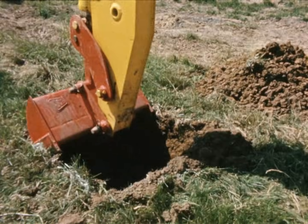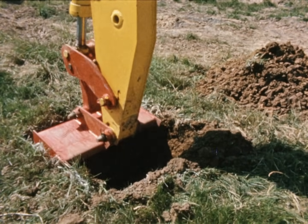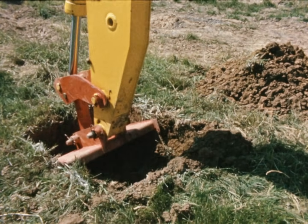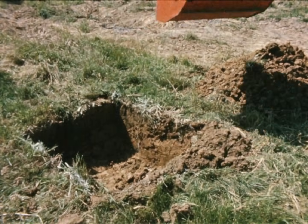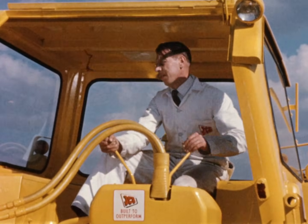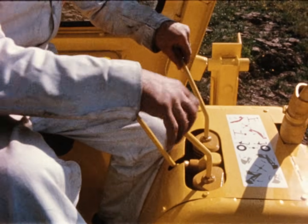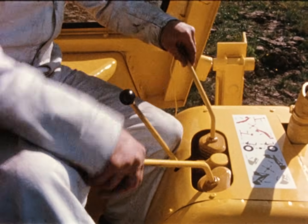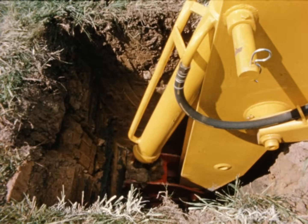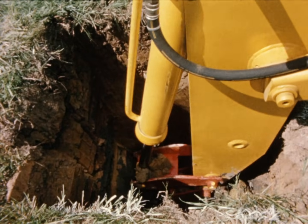In the preparation of foundations for girders, stanchions, poles and pylons, wastage of concrete in over-large holes can be completely eliminated by the selection of a JCB square hole bucket of the correct size. The average output of this machine when digging a 3-foot square hole is 1 foot per minute. And this hole was dug in just over 5 minutes, a truly remarkable achievement.